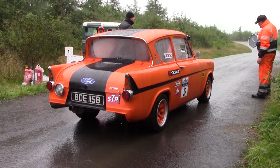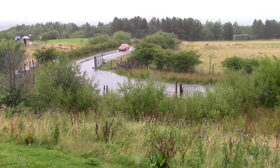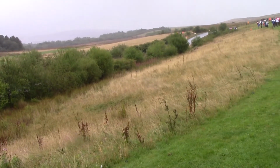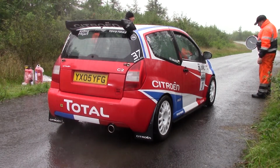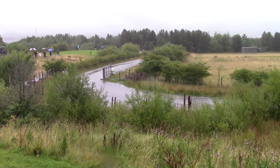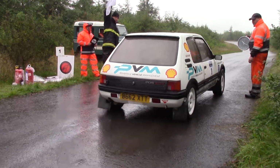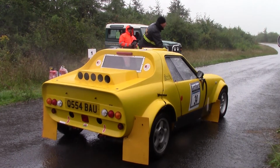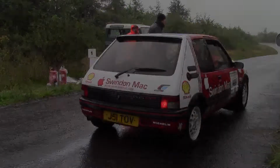Gary Rees in the beautifully presented orange Ford Anglia. Really stands out on a dull day like this. Robert Evans, a Citroen C2. Tudor Jenkins, Peugeot 205 GTI. And Peter Lewis in the Cox GTN. Now before the stages started, I saw them working heavily on this engine and it looks like they didn't cure the problems entirely.